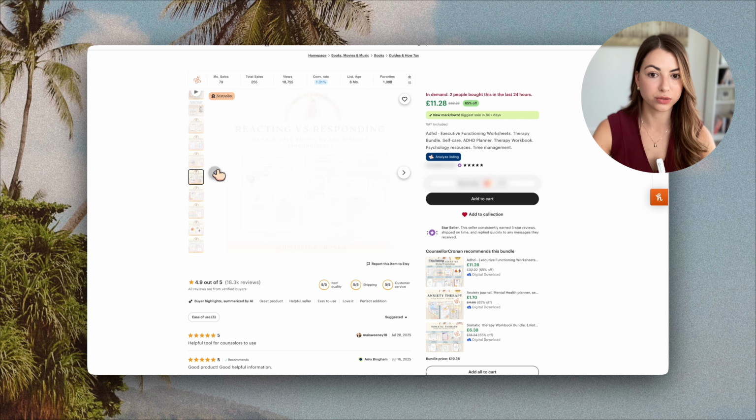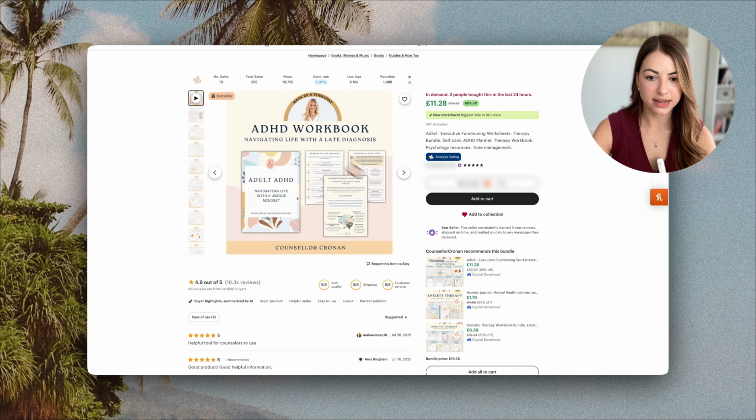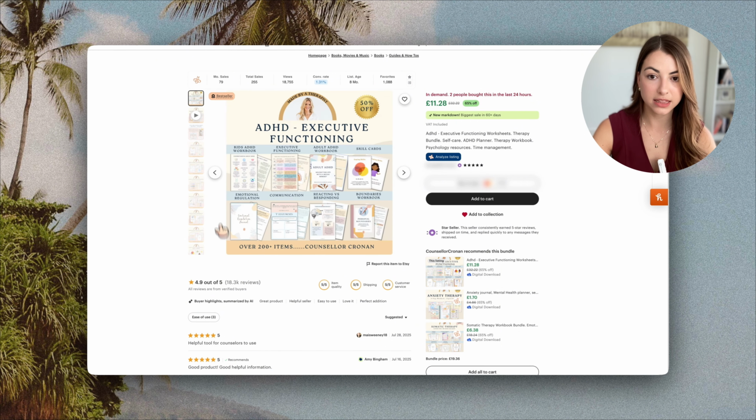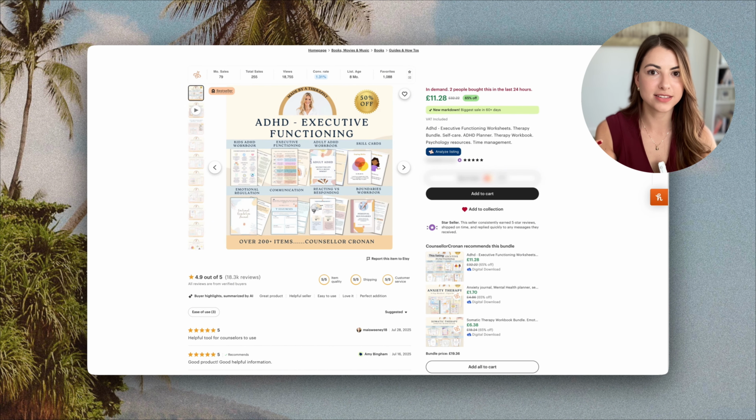This is a bundle, so this is not just one worksheet, and these are the items that are included in this specific ADHD worksheet bundle. It has over 200 items. So this is a way as well to enhance the perception of value. You are adding more things, not just one worksheet, not just 20, you're adding 200. So if you have a lot of products, you can bundle them all together.